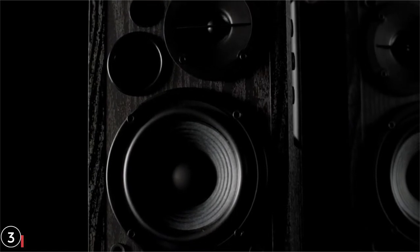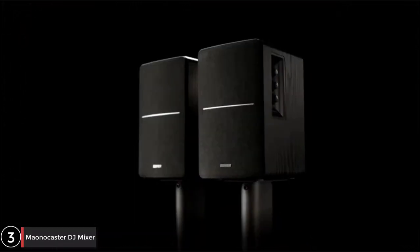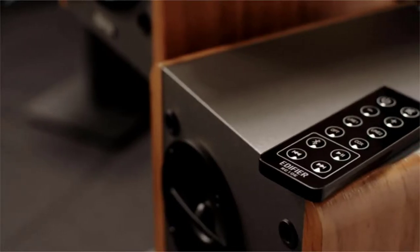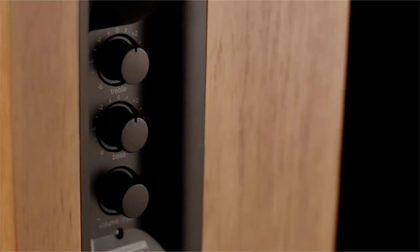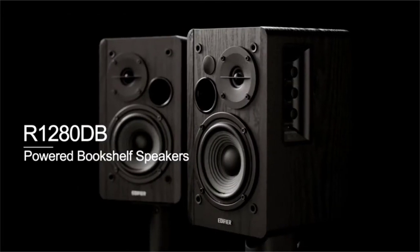Introducing the Edifier R1280DB powered bookshelf speakers. The R1280DB's Bluetooth functionality makes streaming from an electronic device an ease. Multiple input options are included to guarantee lossless connectivity. A wireless remote and built-in treble and bass adjustment make it easy to tune the unit. These speakers deliver powerful audio in an elegant package.